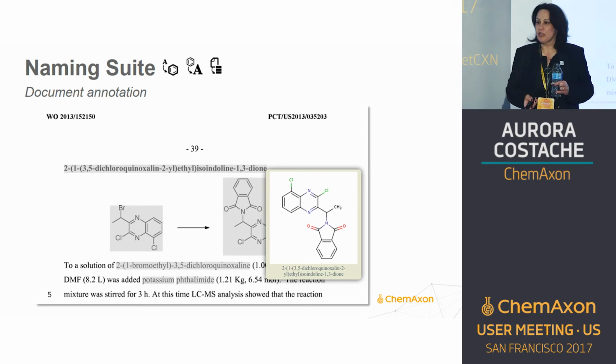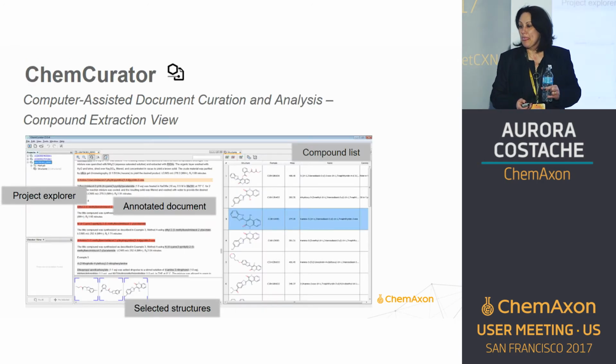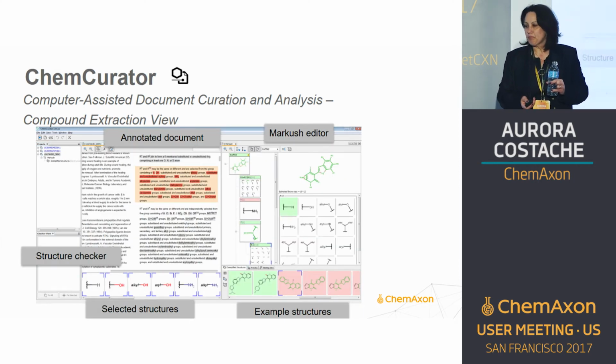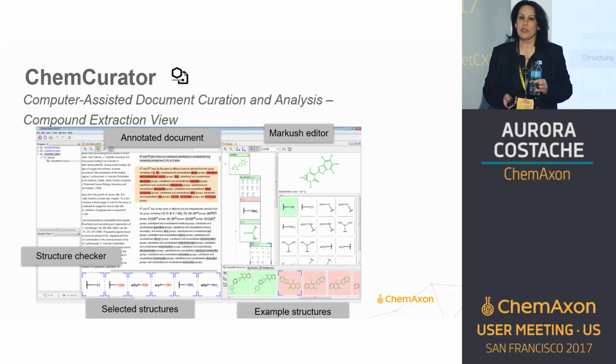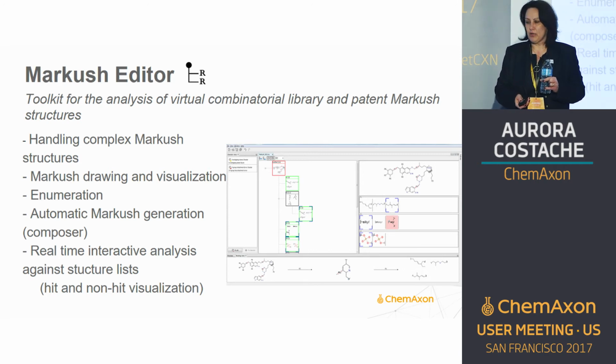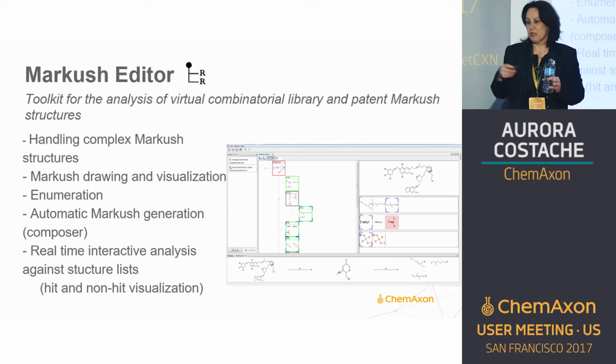Also, using optical structure recognition software, a document can be annotated, and images can be converted into structures as well. For more complex data extraction from patents, for example, we have tools like ChemCurator, where you can semi-automatically extract a list of compounds from patents, but also you can build Markush structures and look at the exemplified structures listed in patents as well. Also, the Markush editor itself can handle complex Markush structures, can visualize and draw them and do enumeration through its automatic Markush generation composer, to really do a real-time interactive analysis against a list of compounds to see the hits or non-hits.